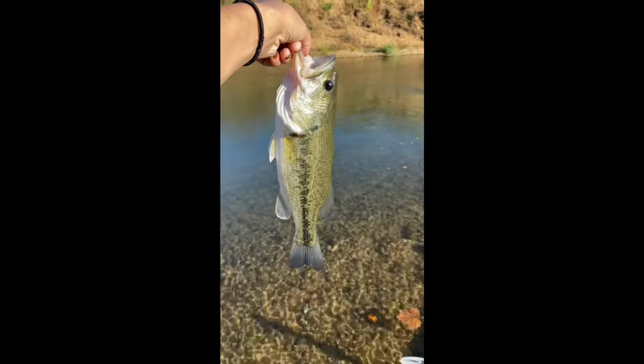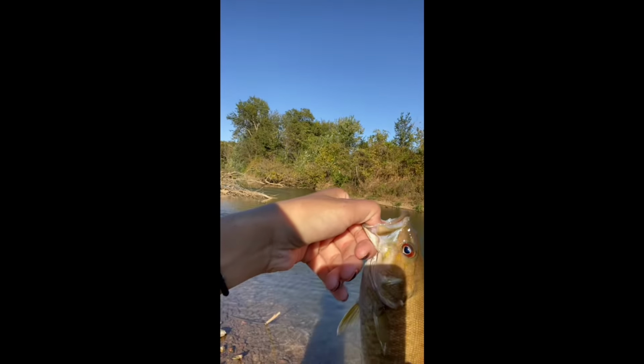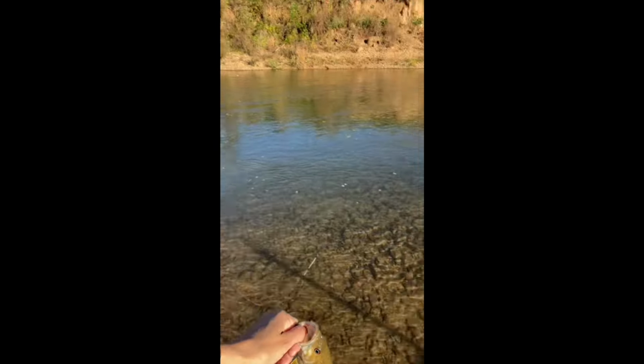All right, largie number 3. Largies are giving me a great time today. Ton of largemouth in there right now. Smallest fish of the day, number 14 on the smallies. He's little. He's gonna grow up and be a big smallie one day. He's just a little smallie right now, but he's got a lot of energy.